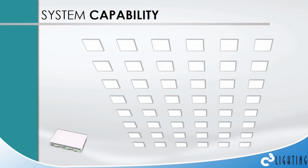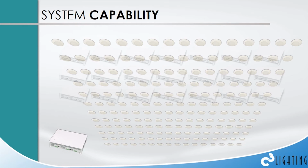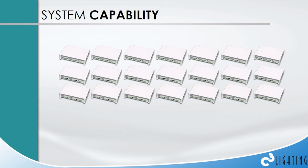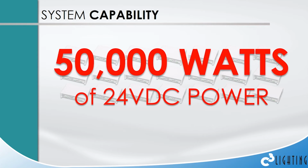A single power distribution module can control up to 48 2-foot by 2-foot fixtures, or as many as 192 6-inch round downlights. 21 power distribution modules can communicate with each other by Cat5e cable to power and control up to 512 channels or zones of lighting, and up to 50,000 watts of 24-volt DC power.